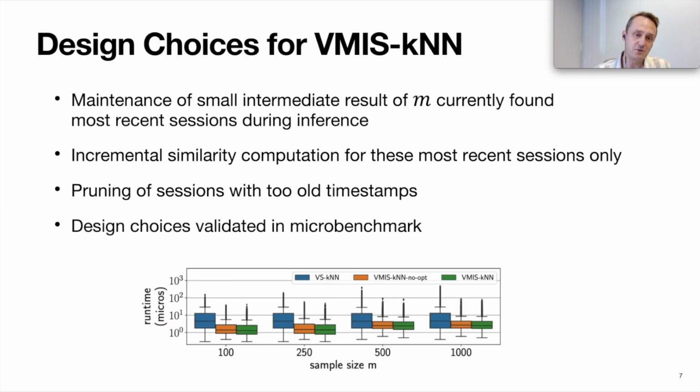To validate the design choices for the algorithm and the index data structure, we implemented 3 algorithms in Rust. The original VSKNN algorithm, but programmed in Rust, VMIS-KNN with no optimizations, as explained in the previous slides, and VMIS-KNN which also contains optimizations. One of the optimizations is that we maintain a small intermediate result of the recency sample size, requiring only a small amount of memory during the computation. And then we incrementally compute the similarity for those recent sessions only, performing early stopping, which allows us to skip all the historical sessions during the similarity computation.